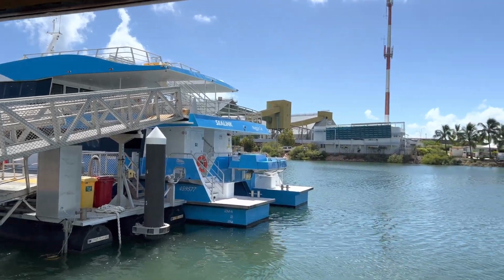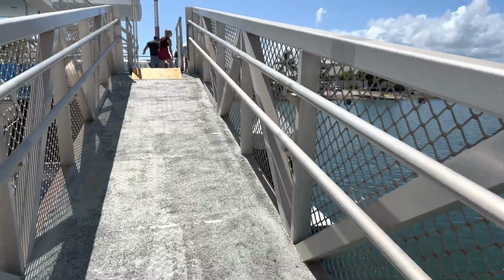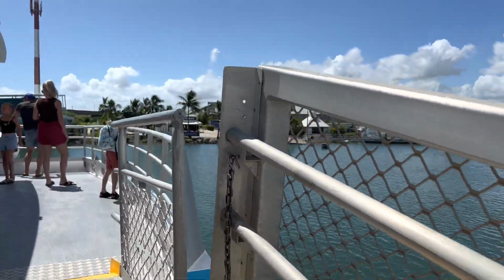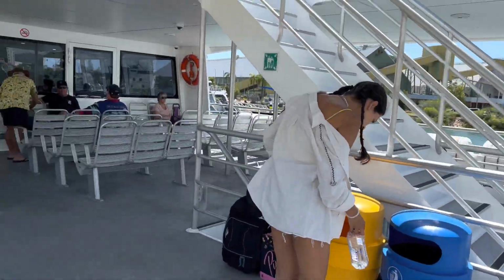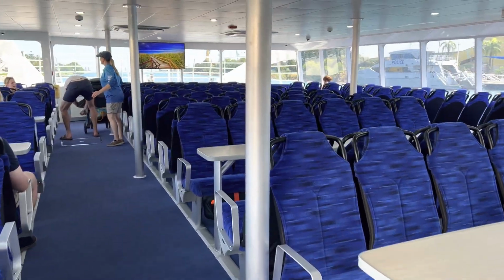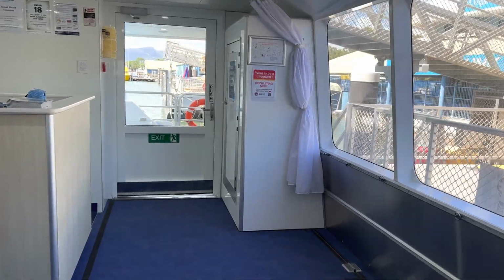So on today's journey, the ferry costs $20.50 one way or $39 return when you purchase that at either the Townsville or Nelly Bay terminal, which is at Magnetic Island. But you can also save a few dollars purchasing it online for $36, which is what I did. Then when you get to the terminal, you just exchange your online reservation for a boarding pass.